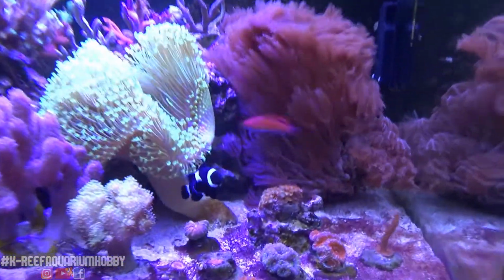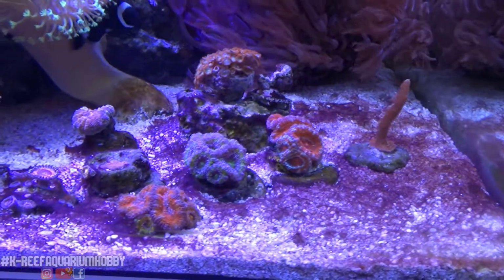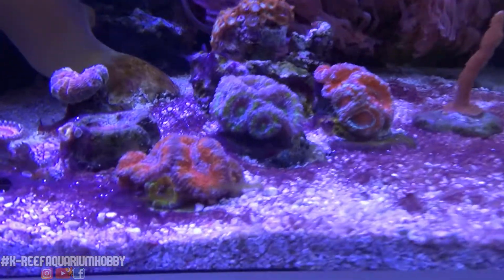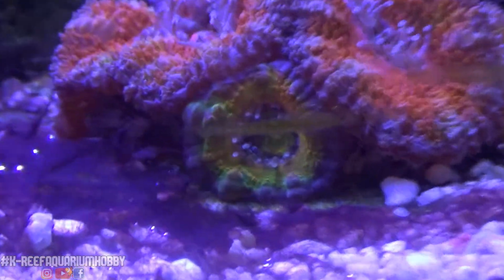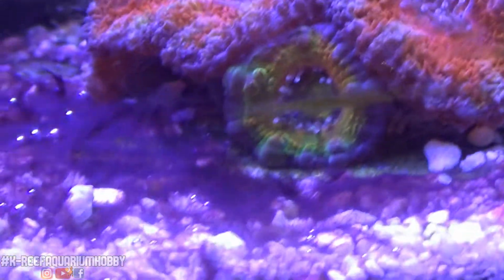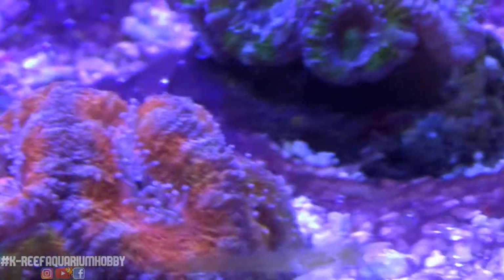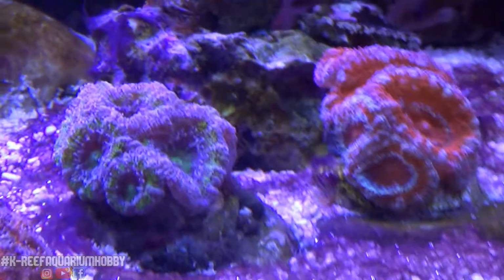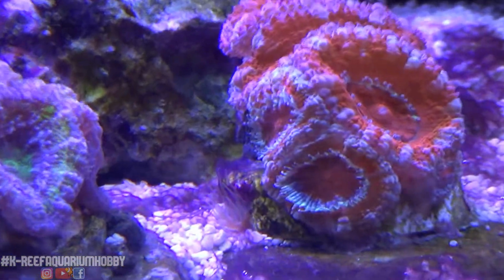Now for the Nano, you still see I have the red cyano. I have here the acans that I had in the big tank, but I couldn't leave them there because the filefish were picking on them. But you see they're doing good. This is a rainbow. See, the small polyp has the nice rainbow colors, but the big red ones are losing them. Maybe due to the light, I don't know. The other ones are also doing great, and they are still keeping the same colors that I had on them in the big tank.